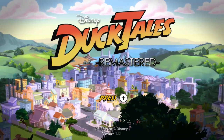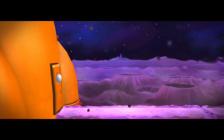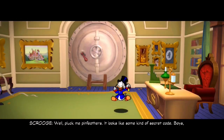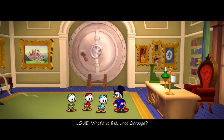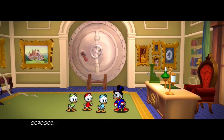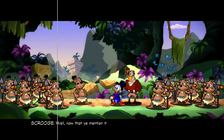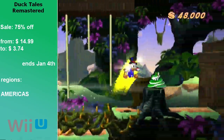Following up with DuckTales Remastered. This is a must-have in my opinion. Either this remaster or the original NES or even the Game Boy version, or any combination of the three. The platforming gameplay here is genius, and the reworked graphics, soundtrack and voiceover bring it to new life. This is a fantastic game. DuckTales Remastered is going for a measly $3.74, 75% off, which to me is a bargain considering this game's value.